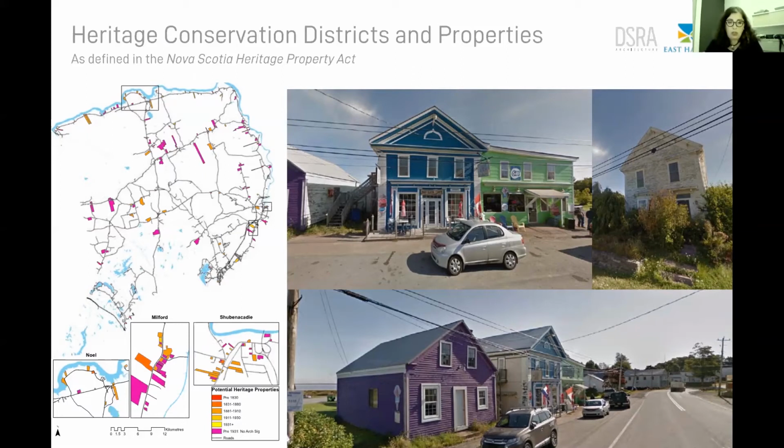It's quite common that in areas where heritage conservation districts are in place, the property value is enhanced, because the state of condition is better and the business and the local economy is enhanced and growing around those properties. This is very common in cities, and also common in more rural areas.